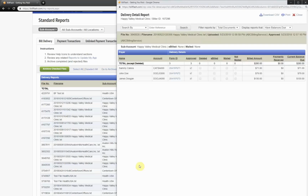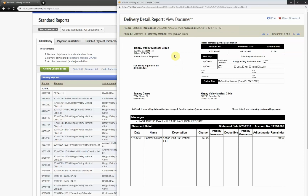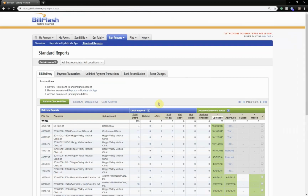We'll go ahead and let's take a look in here. I can actually see the person I've sent the statement to, how much they're being billed, if I've actually received any payments from them on that batch. And then I can actually click in here and view the actual statement. So you can dig right down to all the details that you need to.